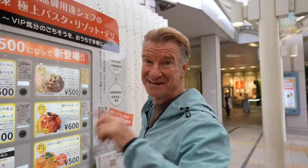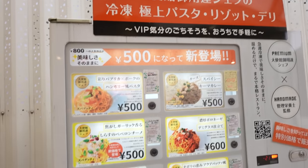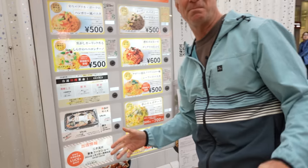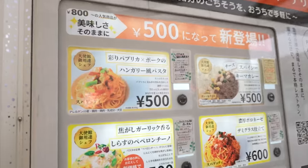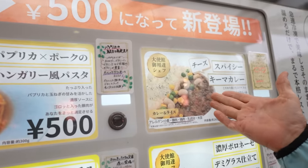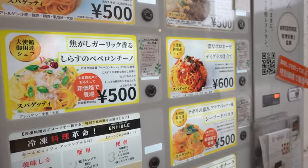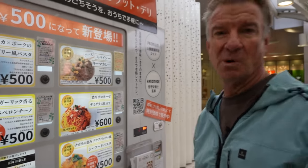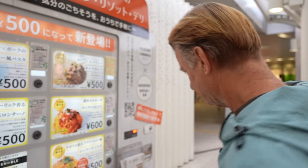Today we're doing vending machines. Check it out, we've got this brand new machine here. It's a mostly pasta machine, so lots of different types of pastas. It's also got some curry, Indian curry, Keema curry. And it looks like they're all single portion. They're 500 yen each, which is about $3. So pretty simple. Let's get one of each, shall we?